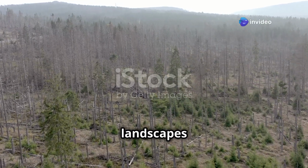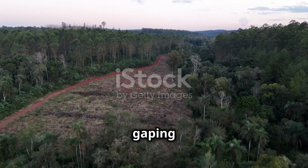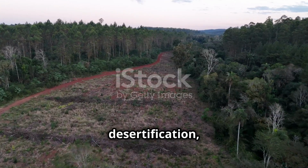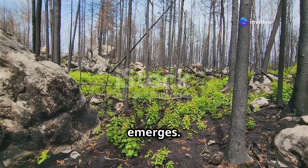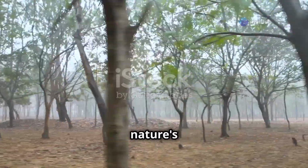Across our planet, landscapes bear the scars of human activity. Deforestation leaves gaping wounds in the Earth's green mantle, making lands vulnerable to erosion, desertification, and flooding. Yet amidst these challenges, hope emerges. A quiet revolution in reforestation is taking place, inspired by nature's resilience.